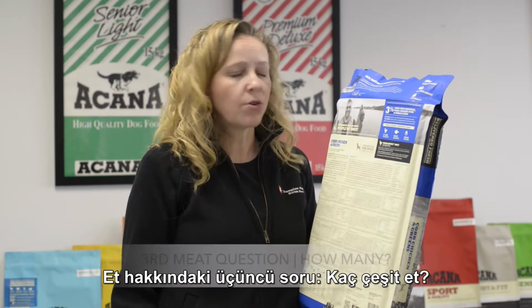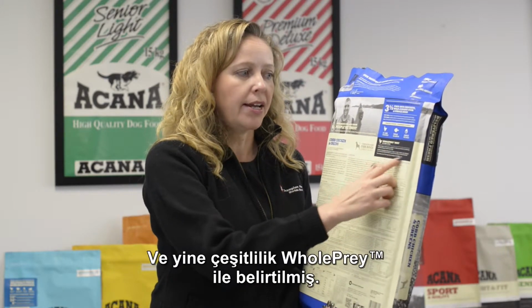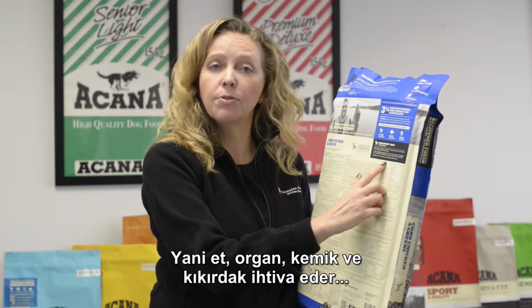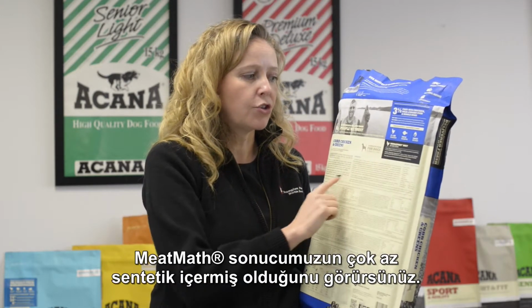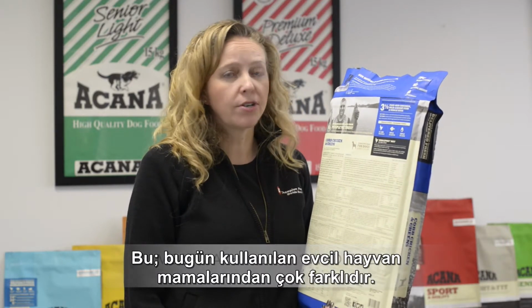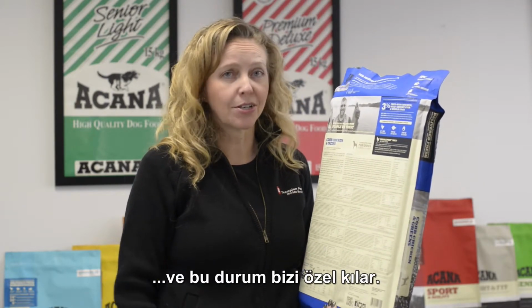So the third meat question is how many? So how many is expressed here, of course, with the chicken, the fish, the egg. And how many is also expressed again with whole prey. So again, whole prey meaning superfoods for dogs, featuring meats, organs, bone, cartilage. And the result of our meat math, if you check out the ingredient panel, is only one synthetic supplement. This is much different than pet foods today. Most pet foods feature a long list of synthetic supplements. So this is something that makes us special.